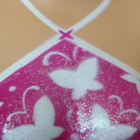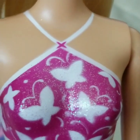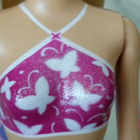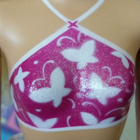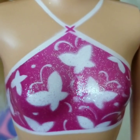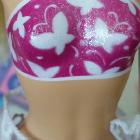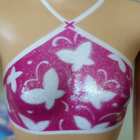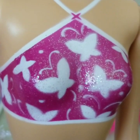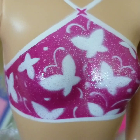And as for her bathing suit, it's not really showing up on camera. It's showing up like the color of her lips, but it's more of a cranberry, raspberry color. It's really, really amazing. It's very glossy, very sparkly. The paint colors are very bold on this one.